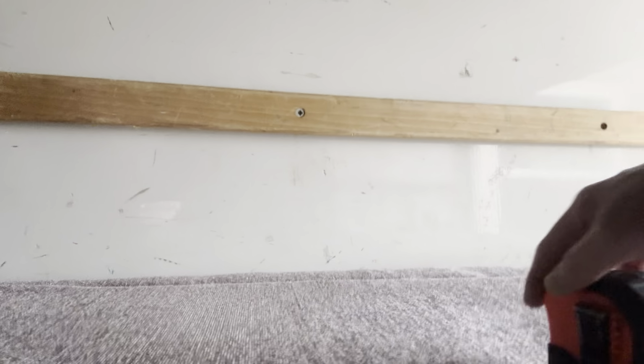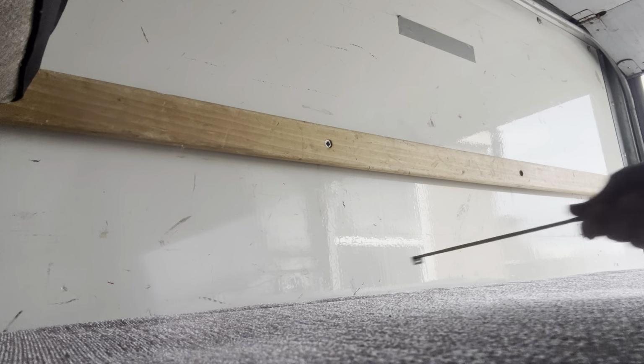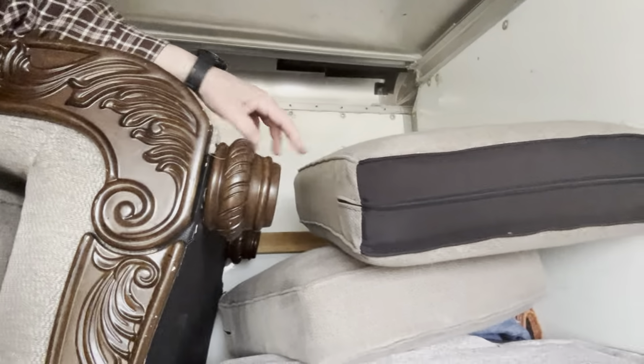So I'll measure that if I can get this to work. Let me see if I can get this. I got an idea. So you want to go from there to here, and that'll show you. It's about 36 inches. Now if you add these on here, that's another 4. That's gonna be 40 inches.